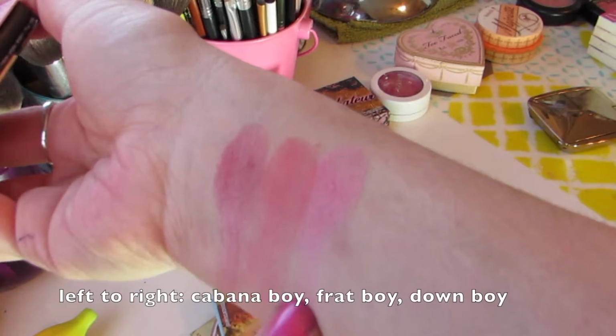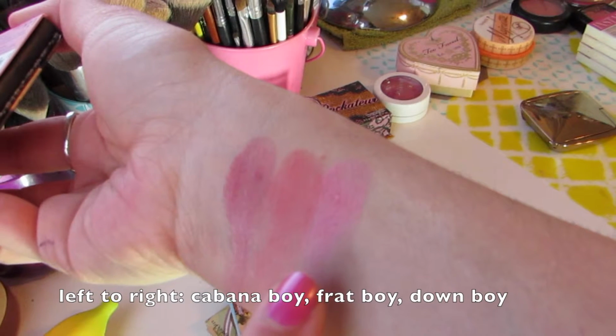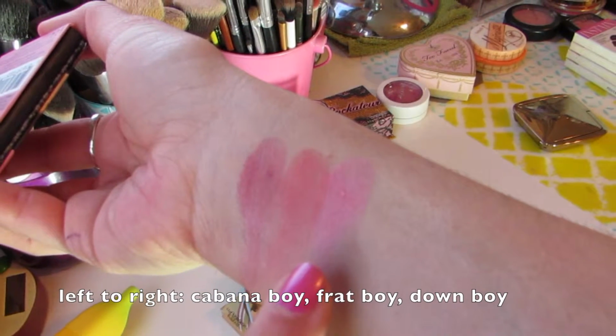agree with me on this one, is the Balm blushes. The products themselves, the packaging, the colors, just everything about these blushes I absolutely love. I really like the functionality also of these blushes. They are nice and thin, and they have a little magnetic closure.